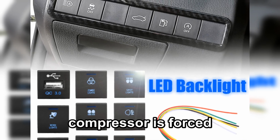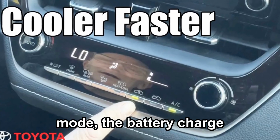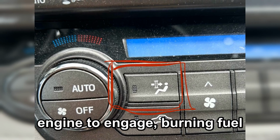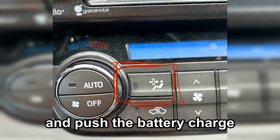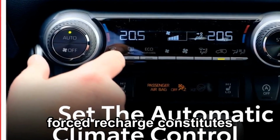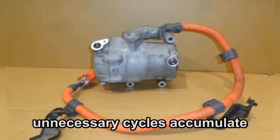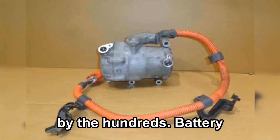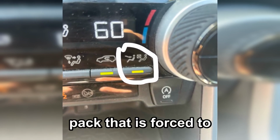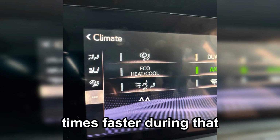When your electric compressor is forced to draw excessive, continuous power due to fresh air mode, the battery charge plummets toward that lower boundary at an accelerated rate. This forces the gasoline engine to engage, burning fuel to drive the generator and push the battery charge back up to the safe zone. That rapid drop and subsequent forced recharge constitutes a full, heavy battery cycle. Over thousands of miles of summer driving, these unnecessary cycles accumulate by the hundreds. Battery degradation is an irreversible, cumulative process. A battery pack that is forced to cycle 3 times more frequently during the hot months is quite literally aging 3 times faster during that period.